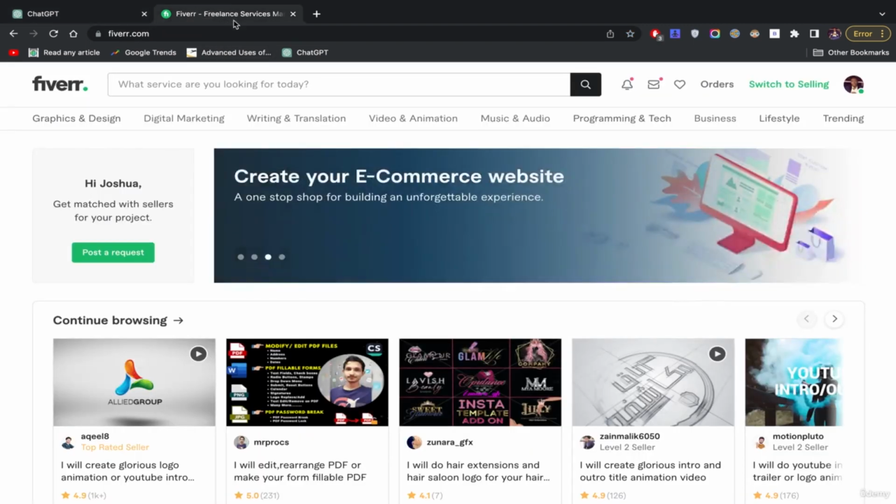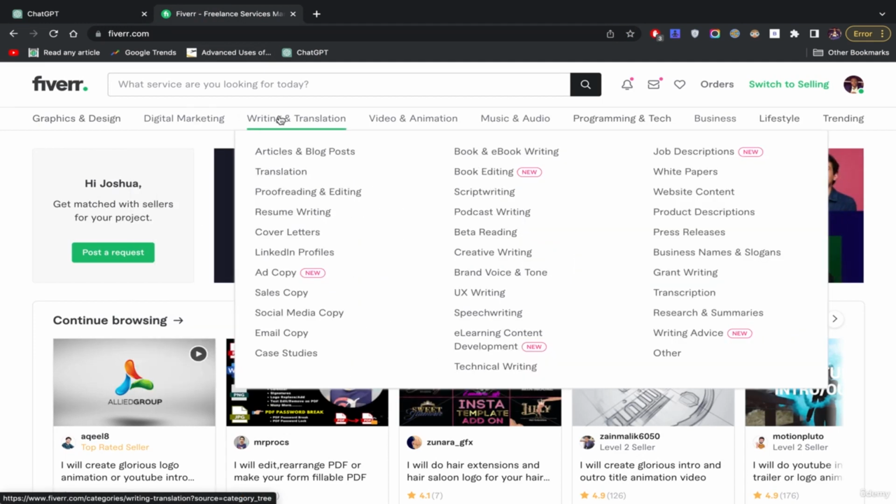New thread. Let's see what else we can do. Writing and translation. Now, remember how I covered this earlier. This is going to be huge going forward. So articles and blog posts, translations, proofreading. By proofreading, you can copy their text into ChatGPT and have it proofread it and edit out any mistakes.